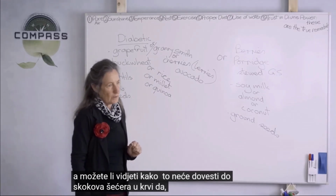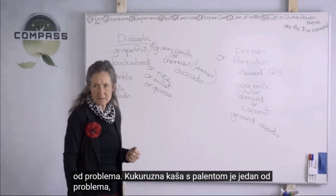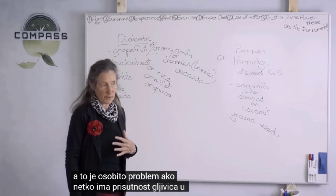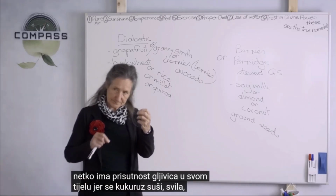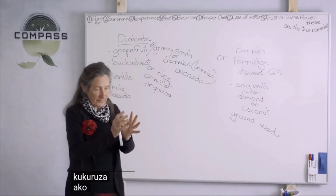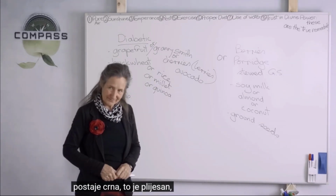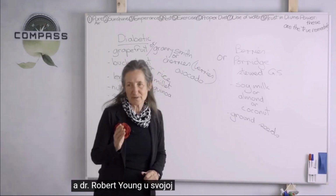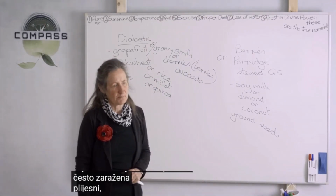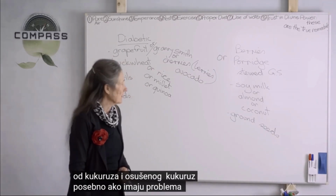Corn, rice. Corn, one of the corn polenta porridge, one of the problems is, and this is particularly a problem if someone has a yeast presence in their body, as the corn dries, the silk, you know, the silk around the corn, if it's drying on the plant, you'll see it goes black. What's the black? It's mould. And Dr. Robert Young, in his book, he says that dried polenta is often tainted with some mould. So we sort of keep away a bit from the maize, the dried corn, especially if they've got a yeast problem.